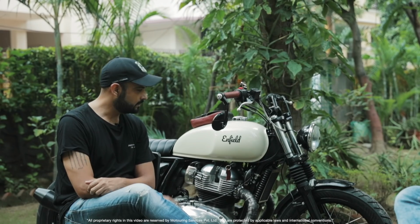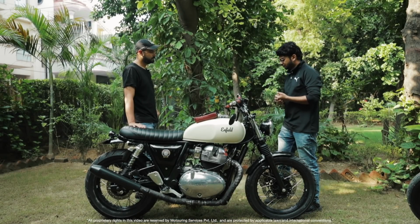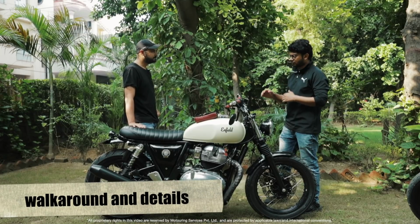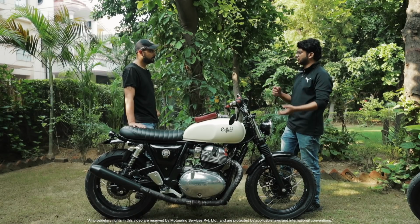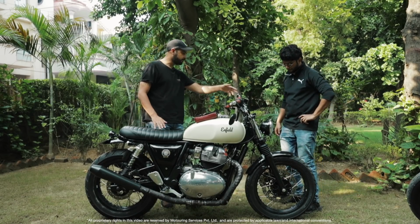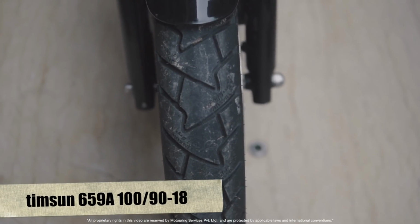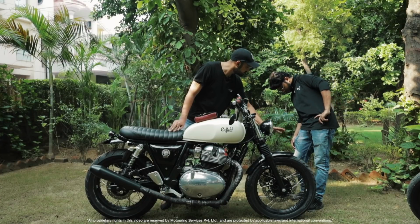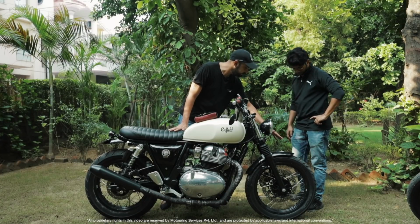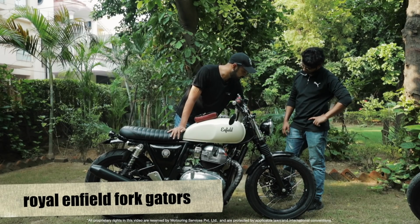You have made a lot of changes to the bike. What is the list of changes, additions, deletions you have done to the bike? Let me start from the front. The front wheel is the Timsun, a dual purpose tire, and the size is stock, 190/18. The gaiters are original RE ones.